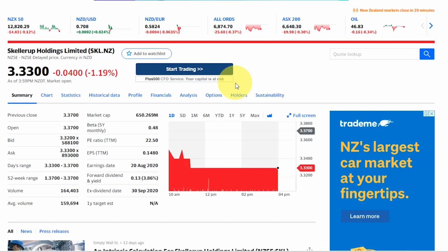And that's how I do a quick analysis of a company in a step-by-step manner, so you can go through my thought process as I do the research.